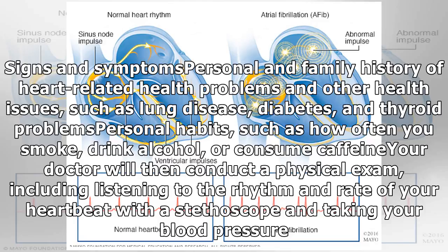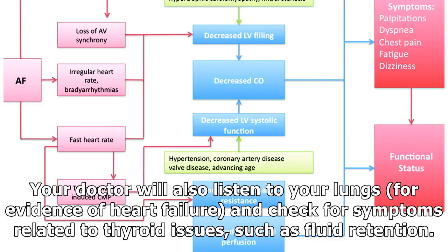Your doctor will then conduct a physical exam, including listening to the rhythm and rate of your heartbeat with a stethoscope and taking your blood pressure. Your doctor will also listen to your lungs for evidence of heart failure, and check for symptoms related to thyroid issues, such as fluid retention.